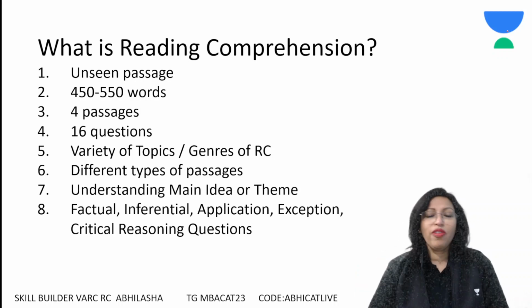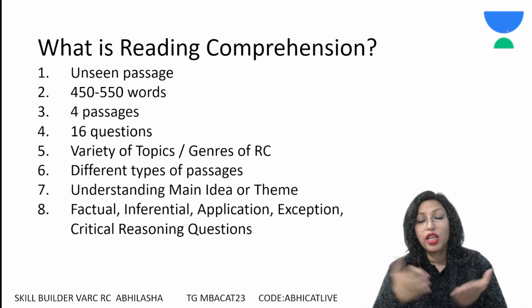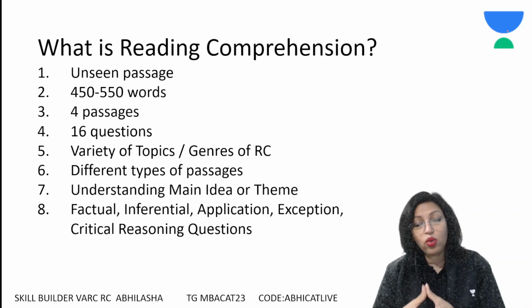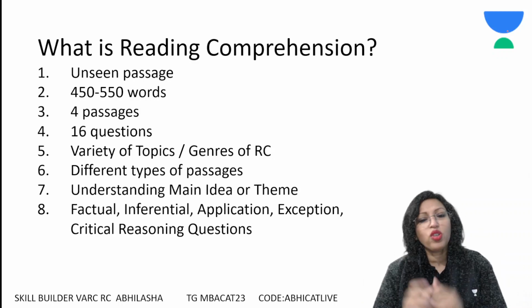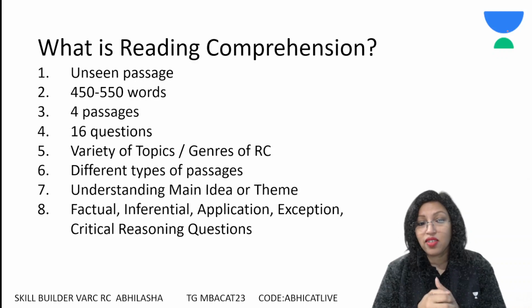Now, there will be different types of passages in terms of the structure. So the passages could be descriptive, they could be analytical, they could be narrative, they could be based on sequence, they could be based on a timeline, they could be a comparison contrast type of passage. So there are different types of structures that are there. So understanding that is very important.